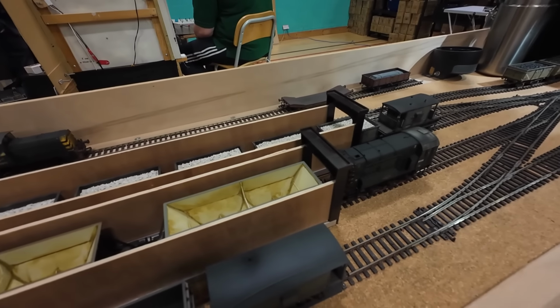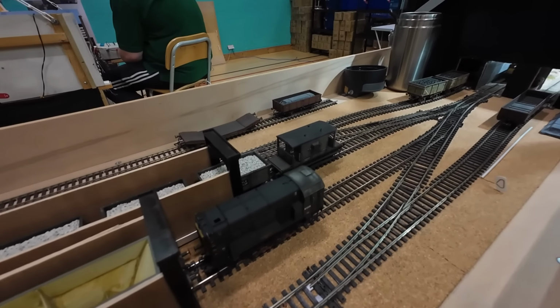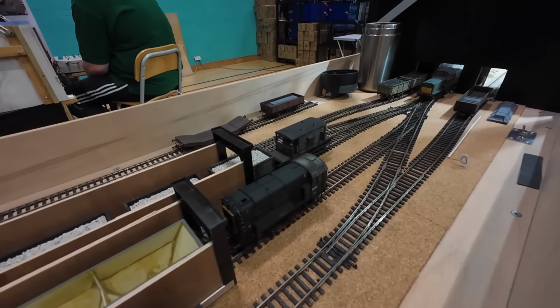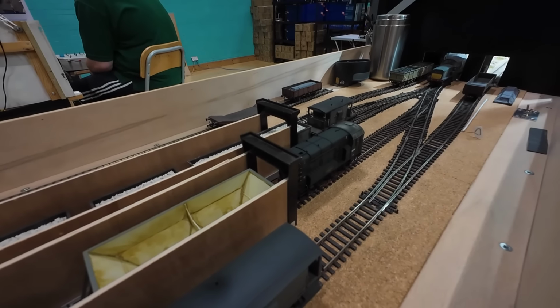Do you like weathering, Jacob? Have you done any weathering? No. Yeah. I'm just looking after it. Oh, I never noticed the light in the front of it. No, I didn't. Maybe it was just very bright out there.